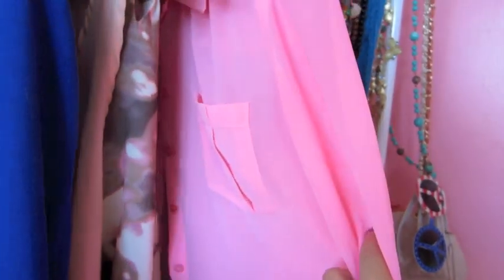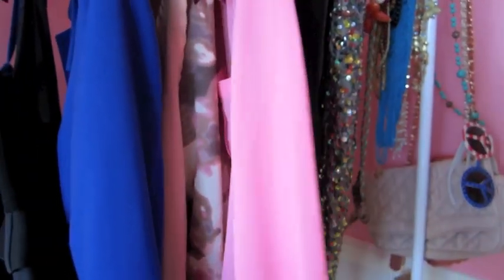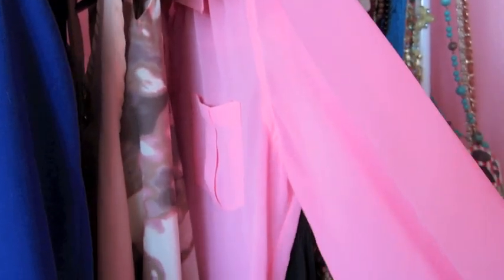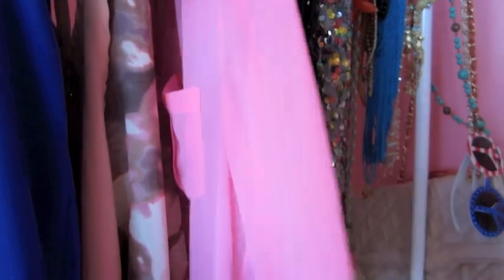This I also got at Banana Republic, the same as that first dress. Had to call all over to get it. This I got at Macy's, which I've been obsessed with the neon trend. So I love this blouse. It's super pretty. And there's so many ways you can wear neon. So I absolutely, absolutely love this top.